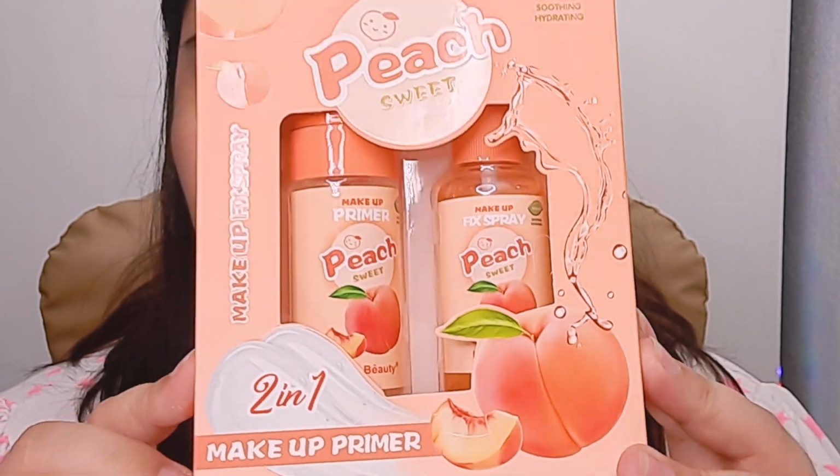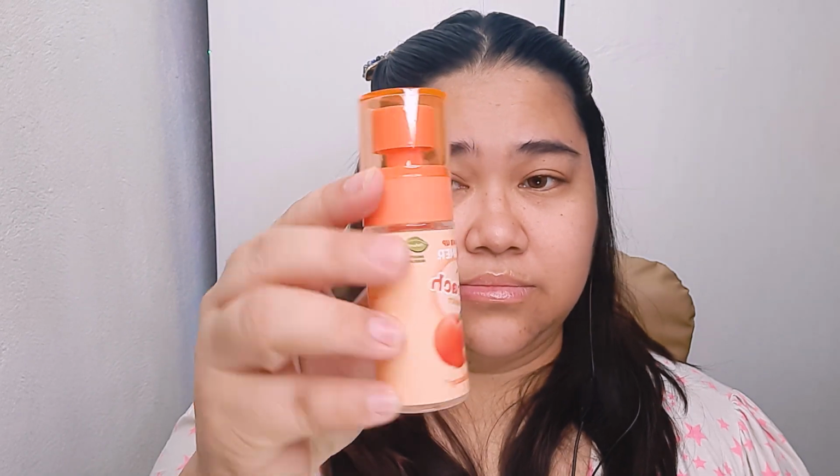Next, foundation. Mommy, I know for sure this is light. So these are acnes, guys. Let's try to blend. It's quite thick for a foundation, but let's work with that. So next item is a primer and a fix spray. I thought it's plastic, but it's really glass. It's heavy too. This is the makeup primer setting spray.